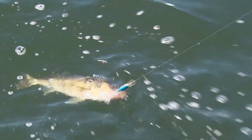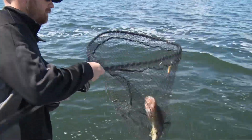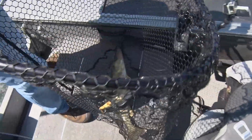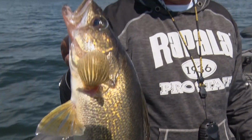There he comes. There we go. Boom, another one on blue chrome. Nice fish, Tone. They're just fatties too. I mean, look at that, just healthy looking fish. I don't think we've caught a fish under 4 pounds today. I mean, that's saying something.